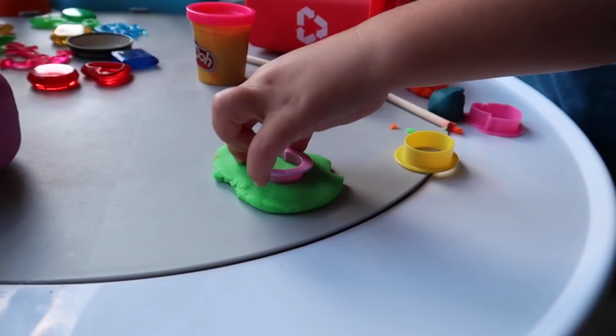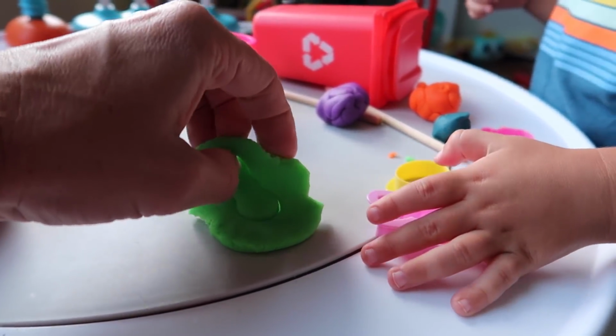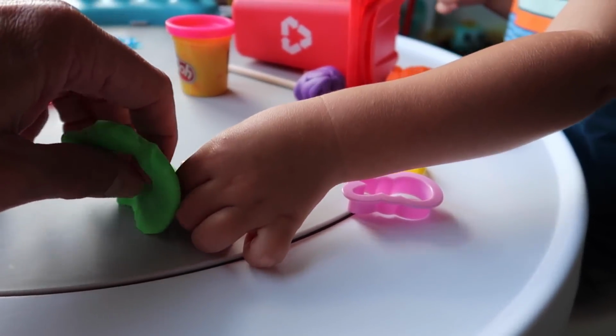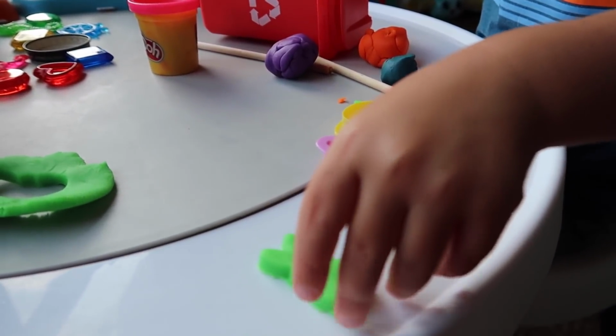You want to make it into a bunny? Did you do it? Whoa, look, there's a bunny there. Wow. Nice work, bud. You made a bunny. A purple bunny? Okay.